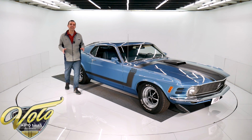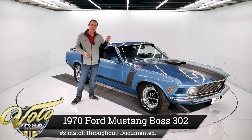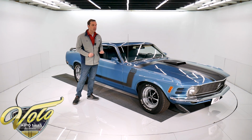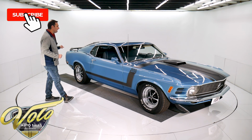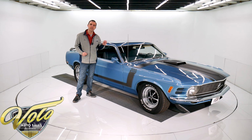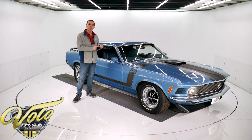Every day is going to be Boss's Appreciation Day if you own this one right here. This is an amazing Boss 302, and let me tell you why. For starters, it was born like you see it: medium blue, blue interior, shaker hood, Magnum 500s, rear window slats, spoilers. This thing is loaded, and you'll see once we get inside, it has AM stereo 8-track, tilt wheel, intermittent wipers, power steering, power disc brakes, special order 391 rear end. This is a loaded, highly desirable Boss 302.